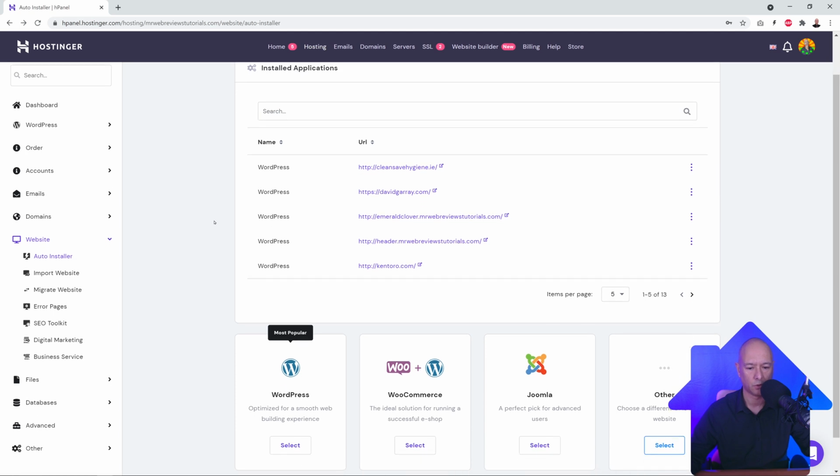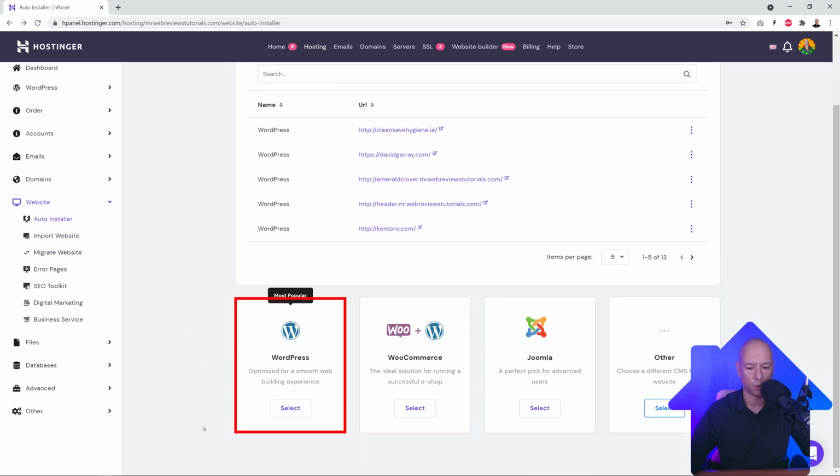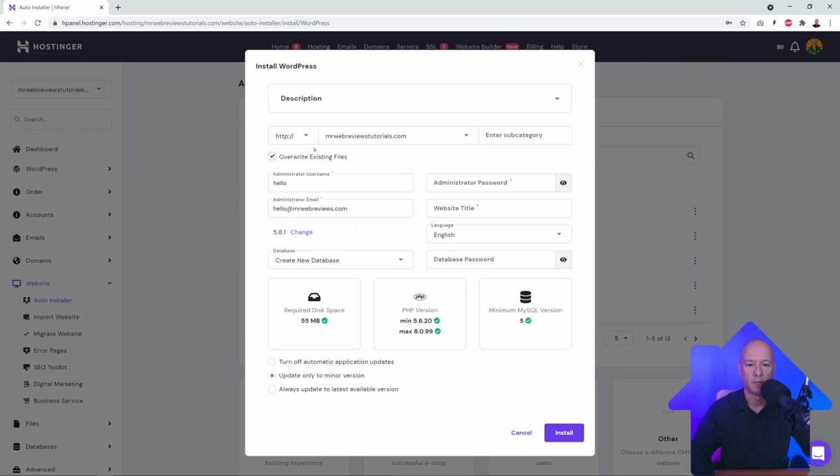Okay, and we're going to scroll down the page and choose our option here, WordPress, because this is what we're going to install. You could install WordPress with WooCommerce if you run an e-commerce website, but for our tutorial here, we only need WordPress on its own. So click select and make sure that the domain name selected here is the one that you want to install it on, if you have multiple domain names maybe. And make sure that you select the HTTPS as well.